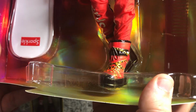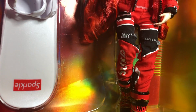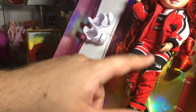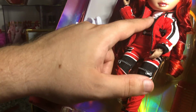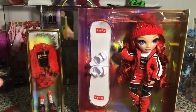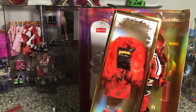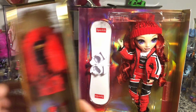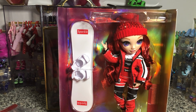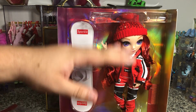There's some gold detailing on her snow boots, which is kind of cool. You don't really see that in the box. The gold and the black detailing down there. Now with that, I kind of wish they had made the zippers gold to go with it, but I'll live with it. And so here's her ski outfit, or skate outfit. And that's how she looks without the plastic glare.